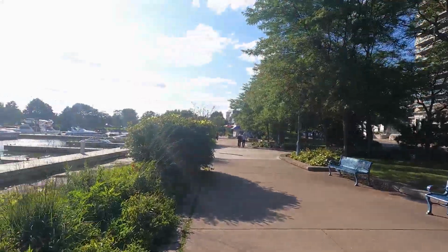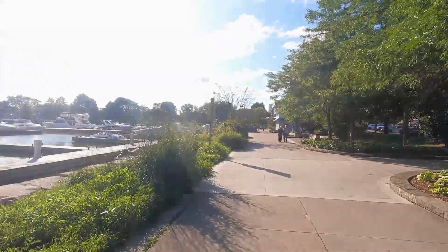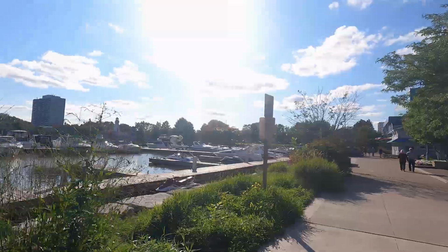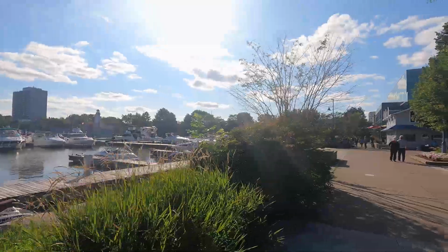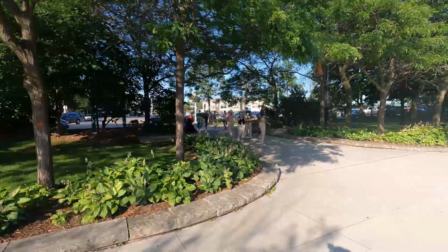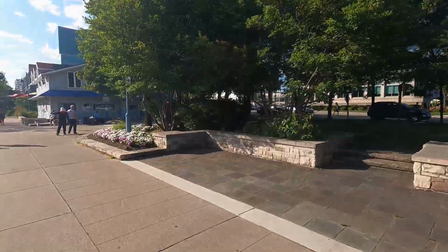Okay guys, next stop will be at the Port Credit Lighthouse, which is about just over there. I don't know if you can see because of the sun, but yeah. Hello.